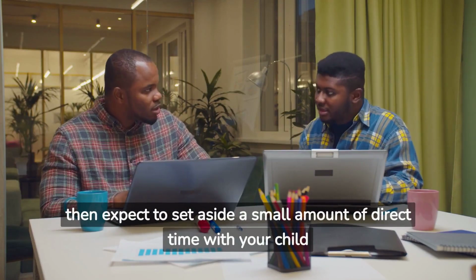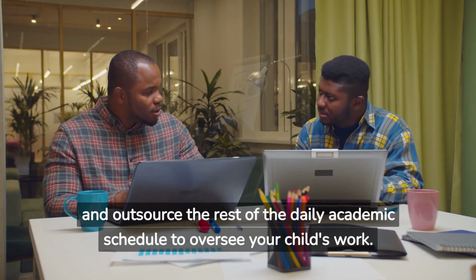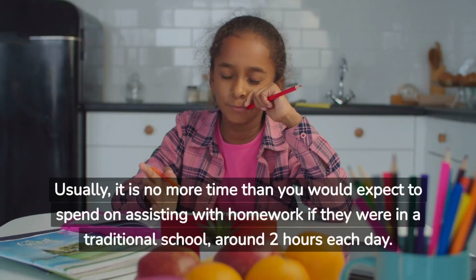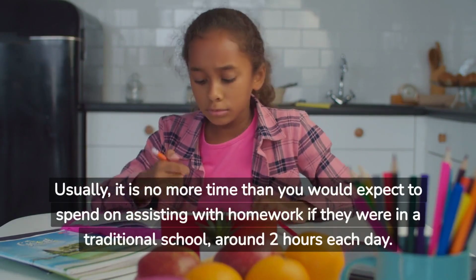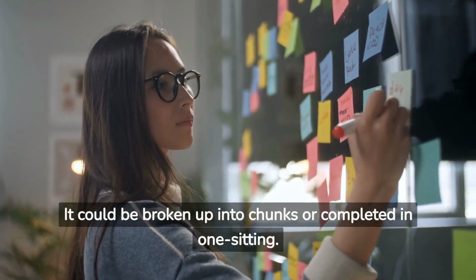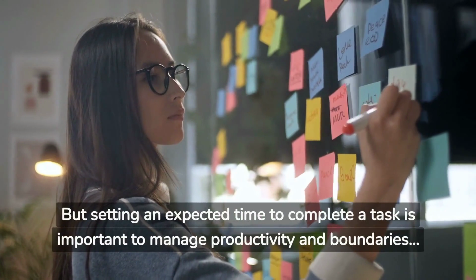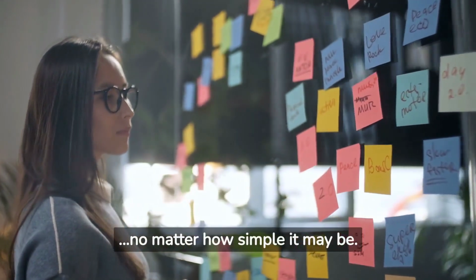If you have a set work schedule or are trying to build a business, then expect to set aside a small amount of direct time with your child and outsource the rest of the daily academic schedule to oversee your child's work. Usually, it is no more time than you would expect to spend on assisting with homework if they were in a traditional school, around 2 hours each day. It could be broken up into chunks or completed in one sitting, but setting an expected time to complete a task is important to manage productivity and boundaries, no matter how simple it may be.